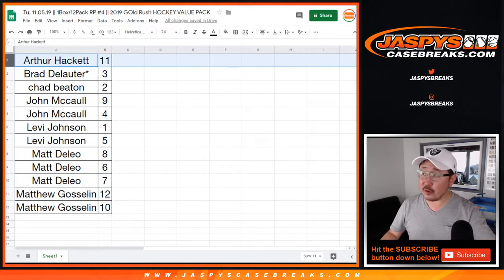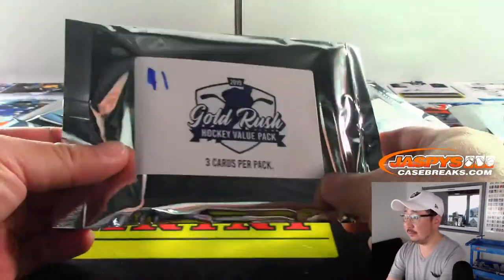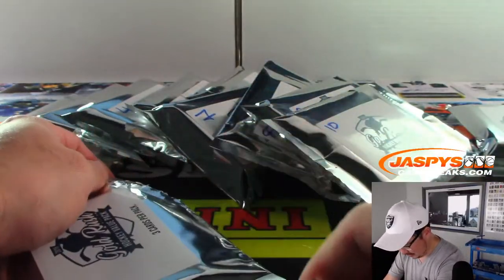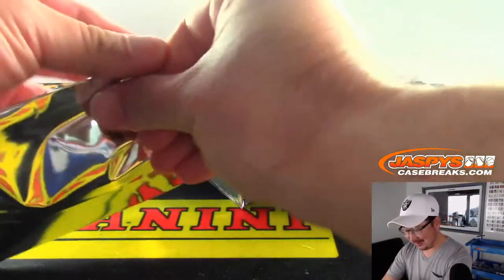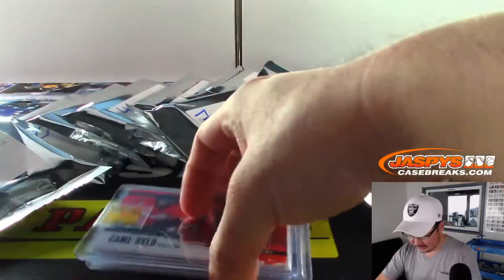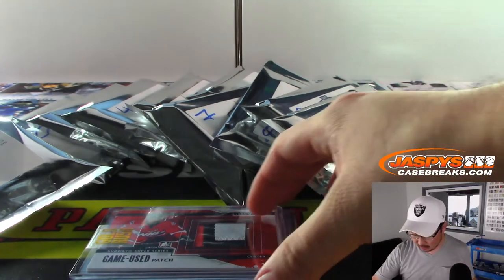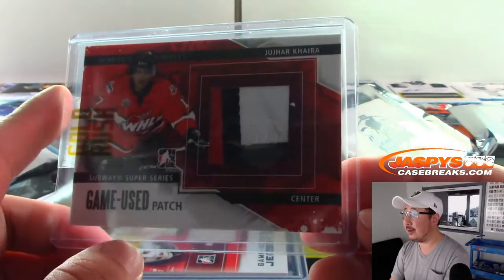All right, so Arthur, you're first with pack 11. There it is right there. Those don't open as nicely as I hope they would. All right, let's see what we got. So, Arthur, you get this gentleman right here.